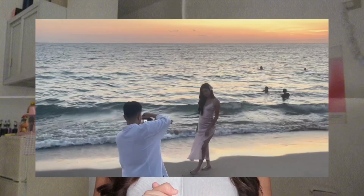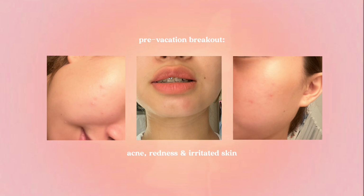So if you watched my recent video, I went to LU. And super nag-enjoy talaga ako in our summer vacation. But guys, before the trip, nagkaroon ako ng breakout. And as you can see here, meron akong mga pimples sa cheeks, chin, and bumps sa forehead due to inconsistent weather. Like minsan rainy, but most of the time, lalo na pag nasa school ako, sobrang init. Plus dahil din sa stress and mga foods na kinakain ko.